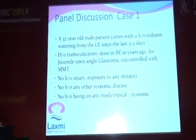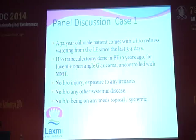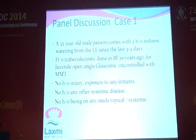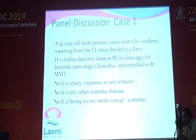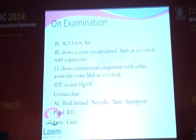There's no history of injury or exposure to any irritants. There's no history of any other systemic disease. No history of being on any medical therapy, either systemic or topical, to give rise to that redness in the eye. On examination, both his eyes showed a best corrected visual acuity of 6/6 and N6.